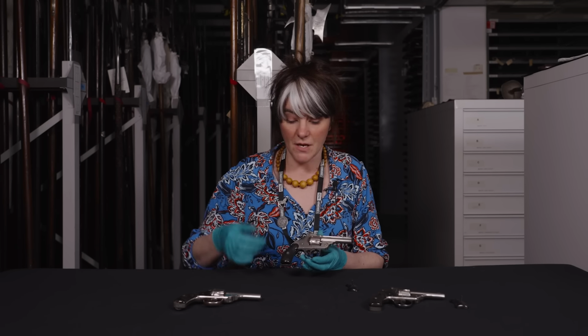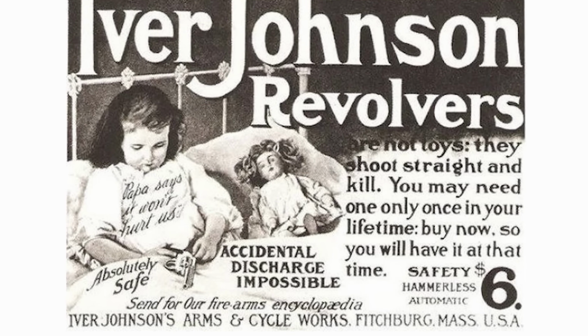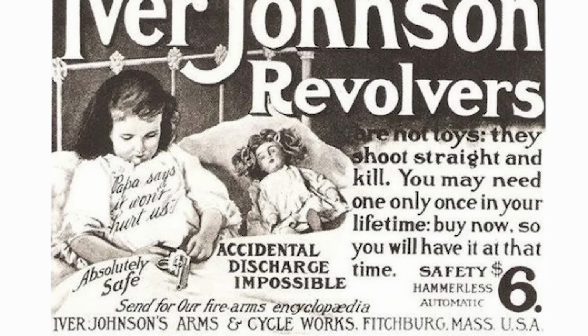What the marketing campaign is meaning by accidental discharge impossible is that you could throw it, kick it, drop it down some stairs, even, to quote them directly, hammer the hammer, and this thing won't go off. It's only when you pull the trigger with intent or accidentally pull the trigger that it will go off.